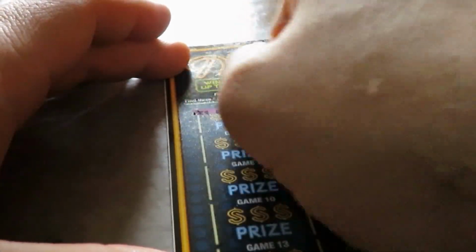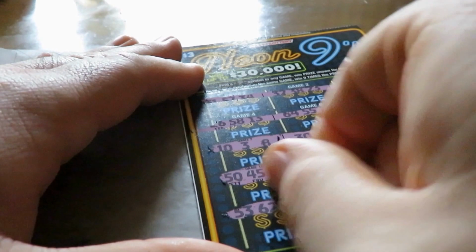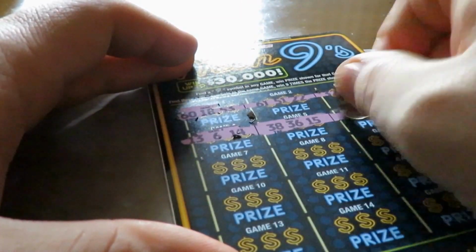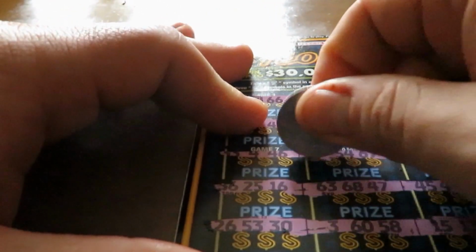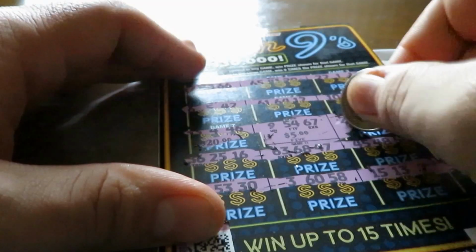Number 32. All right, nothing there. Last one, ticket 33. All right, nothing there, so I go back to the first ticket, number 29. Let's see what this is. $5, that's not too bad.